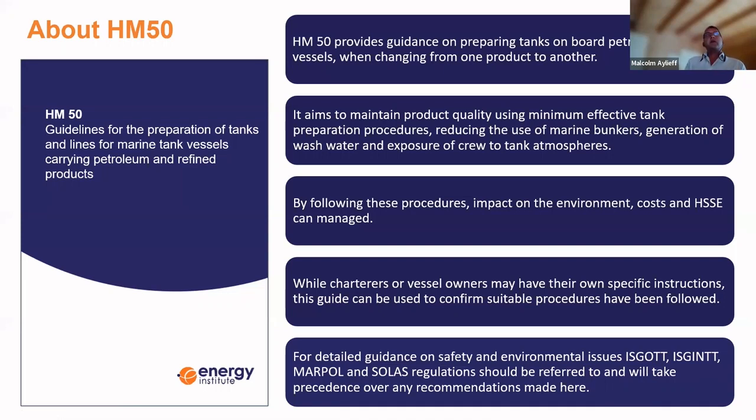Firstly, a brief description of what HM50 is all about. Essentially, we're trying to provide guidance on how a vessel would prepare its tanks when changing from one product to the other, whether water washing would be required or chemicals, or whether a well drain or a purge is suitable. Primarily, we're trying to maintain product quality, so not to put anything off spec, but also minimize the amount of tank cleaning and preparation, because using bunkers to heat, water to wash or putting people down into tanks to clean them has an impact on the environment, on HSE, and ultimately on the bottom line and the cost of operating such a vessel.